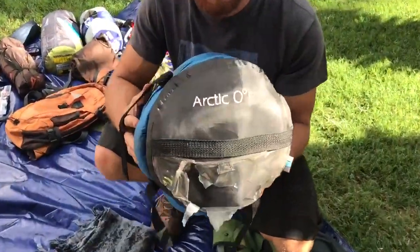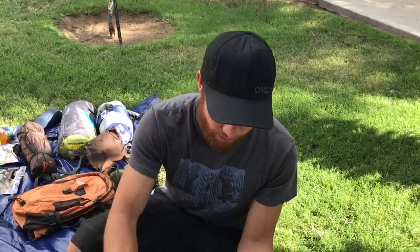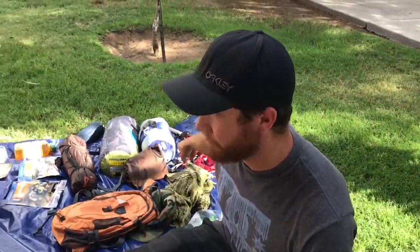I highly doubt it, but you know, it didn't cost very much, and it's an old sleeping bag. It's got me through a lot. But I'm gonna upgrade to a smaller one. It's more compact, something similar to that.